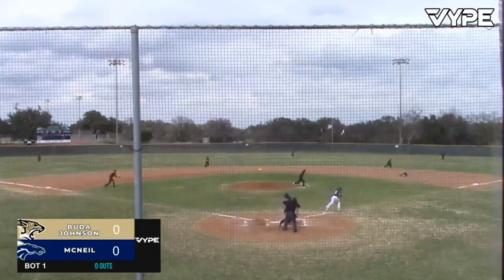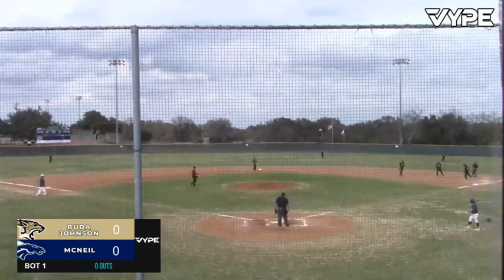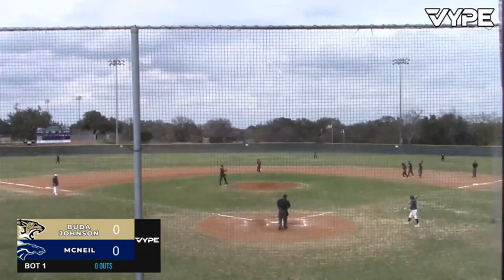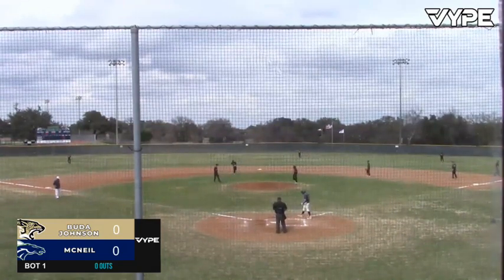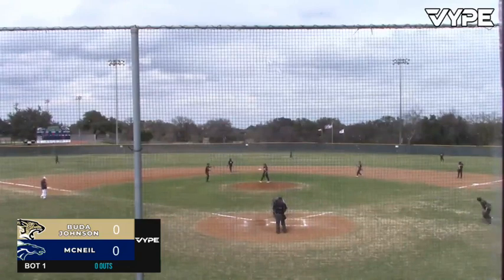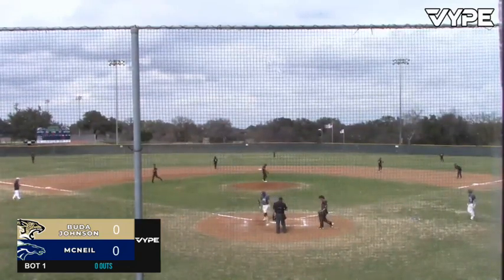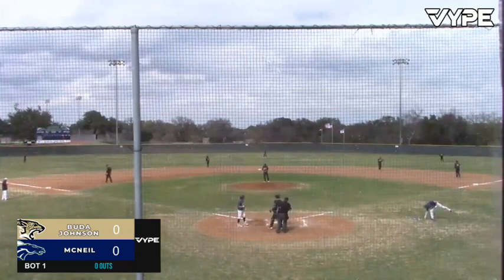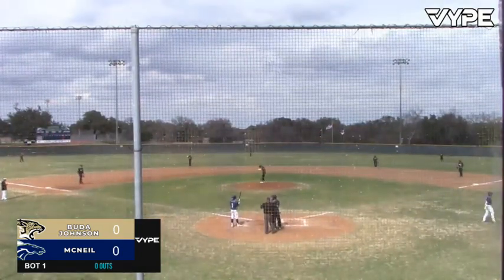Two-oh pitch, swung on, in between. Oh, good diving play by the first baseman, and throws it over to the pitcher who runs over from the mound to cover first base, and in time for the out. Nice diving play. It looked like it was going to get through the gap between first and second baseman there, but the first baseman made a good diving play. That was a nice play.